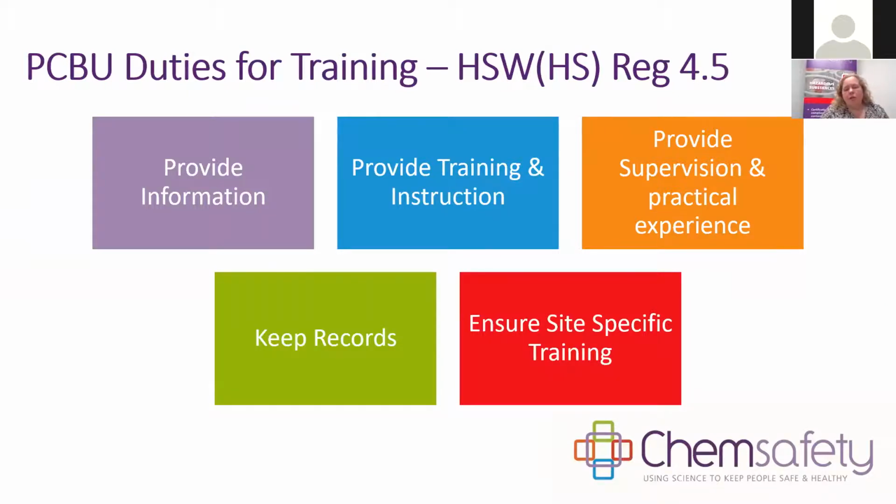The duties for training are that we need to provide information, training and instruction, and supervision and practical experience. We need to keep records, and we also need to ensure that there is some site-specific training. So I'm going to go through each of these aspects in a little bit of detail and talk about some of the types of training that could cover these.